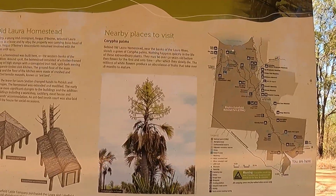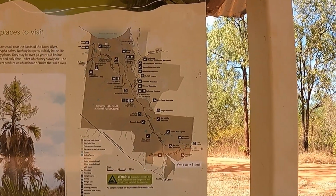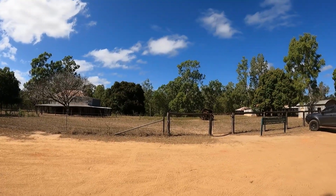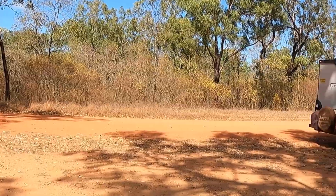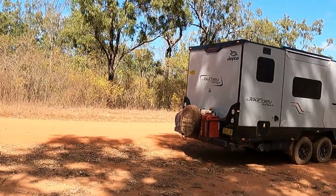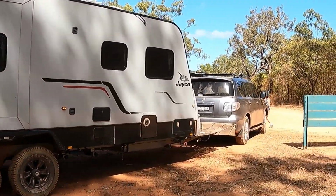So there you go. There's lots of camping out here in the national park, but a lot of it is not caravan friendly. We're 110 kilometres from Cooktown. It's the Old Laura. We're going to push on now. We've got a couple of 100 k's to do today, so we want to get through to Laura and have a look.